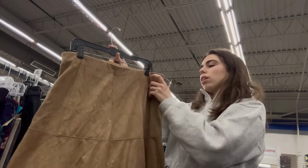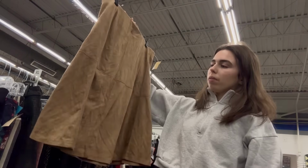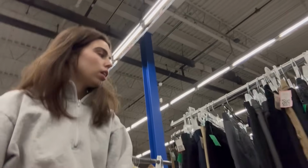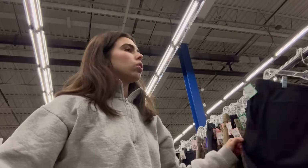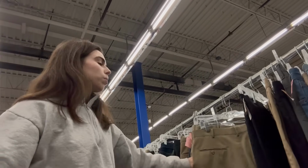And I might have to try it on. How much is it? It's $4. Like, I think I have to try it on. Really quick looking through the men's section. There's still like stretch skinny denim in the men's section mostly too. So what can you do?